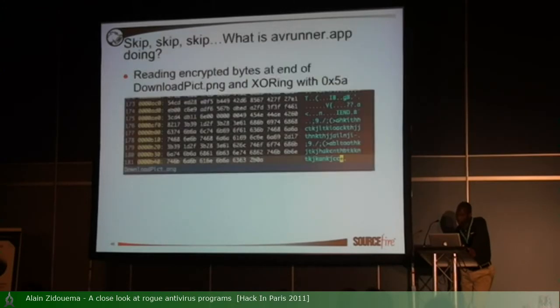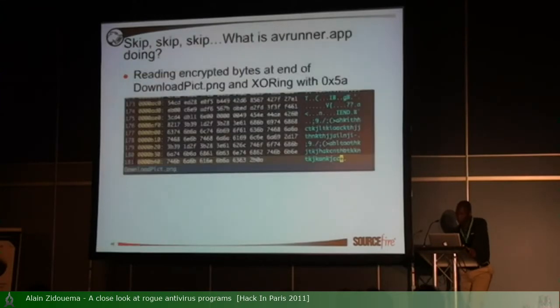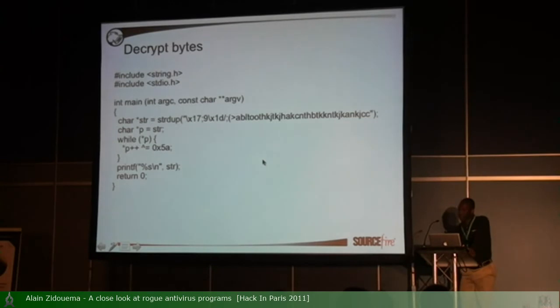So what this means, because there is more going on here, and I'm not going to show you the details, but what the program is doing is going to the end of the file called downloadpic.png. It is going back 2B bytes, pretty much to this location over here. It's grabbing 2B bytes, and it is XORing that with the value 5A in hex. So what it is doing, in other words, is taking all this data right here and decrypting it. So I wrote a little C code to do that.